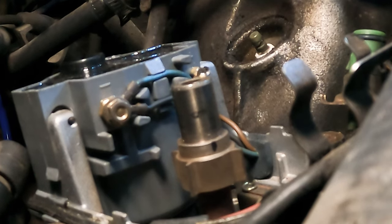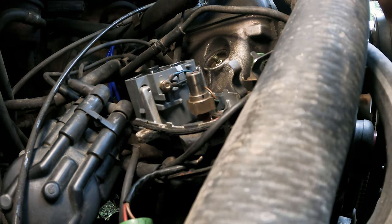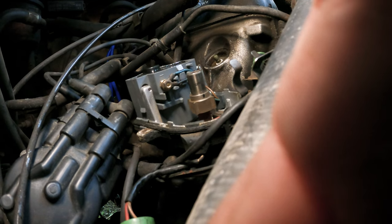Oh no! Dadgum, it broke. Oh crap. Okay, so you don't want to over tighten that. Wow. Well, there you have it, folks. That's how you mess up a perfectly good job.